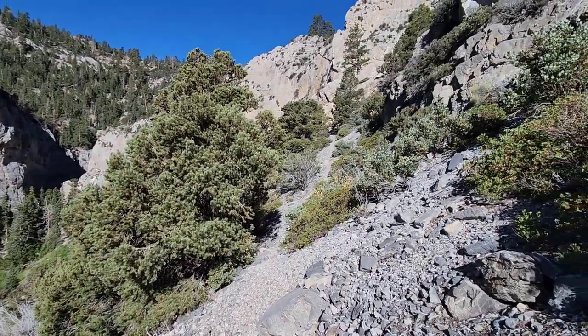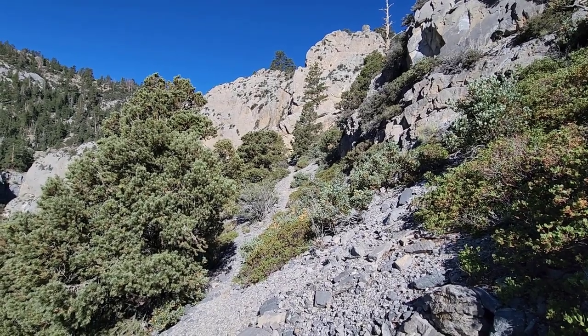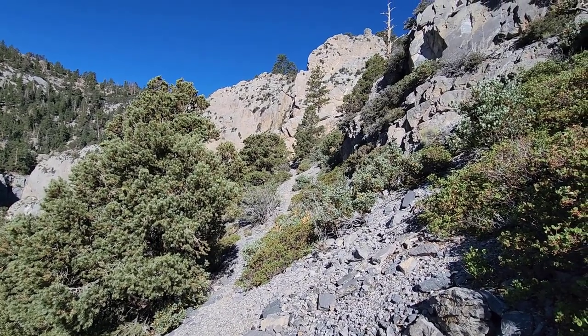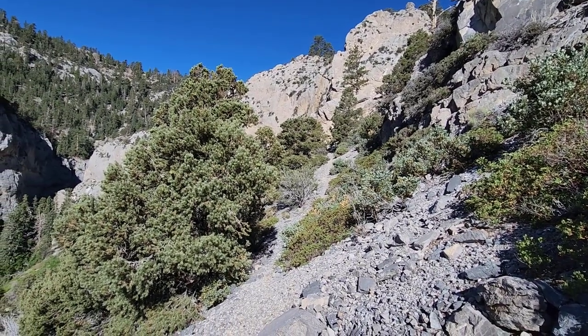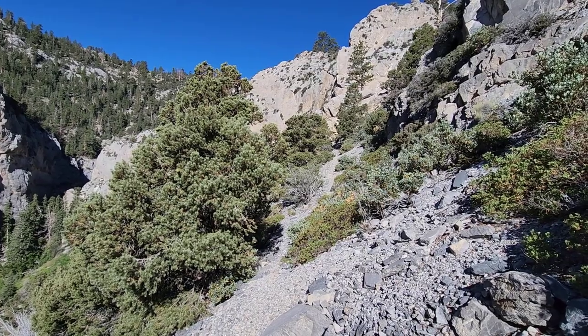So are we just lucky, or are we actually going to find a way above the cliffs and to Fletcher Peak? Is this a dead-end rock climber's approach trail, or is it a hidden Fletcher Peak summit back trail that few people know about? Let's find out.